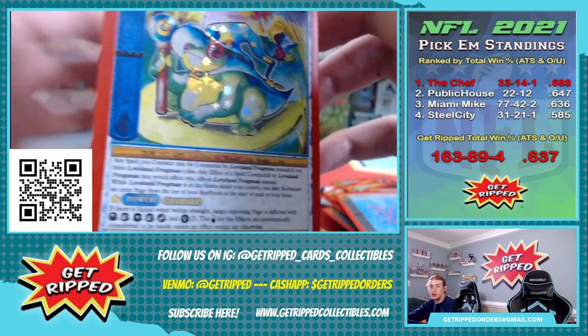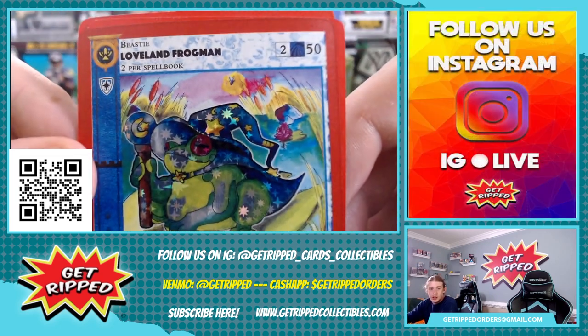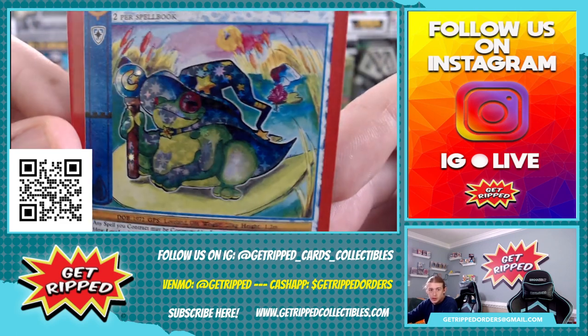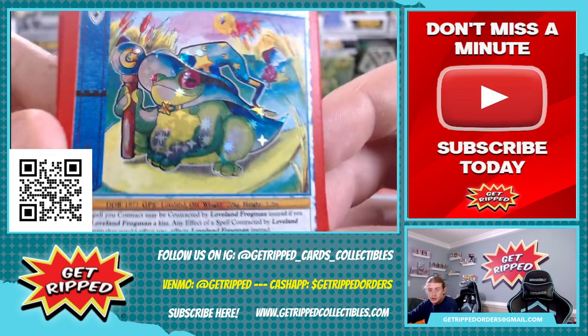whoa! That's another big hit. If only this was first edition, I'd be losing my mind. The Loveland Frogman. Holo. Yeah.